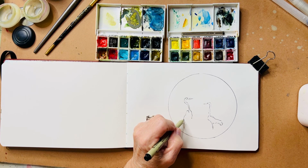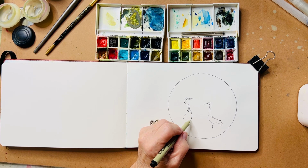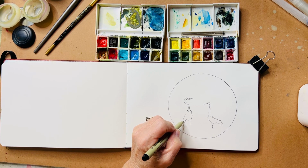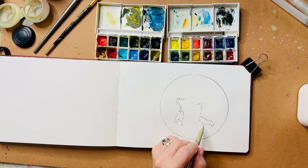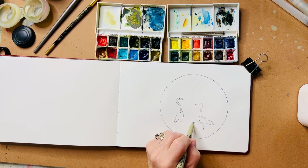I'm just looking at the shape of the bird. It's a little different to the other one. It's standing differently. Its feet also disappear into the water. Okay, so that's the two birds, and they are standing in front of a mangrove.